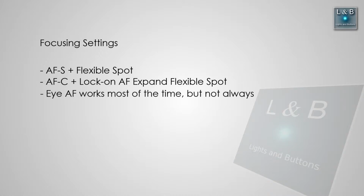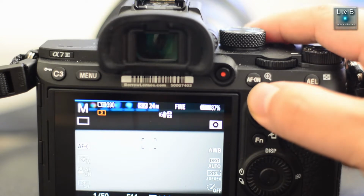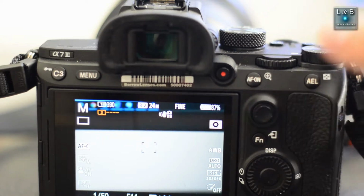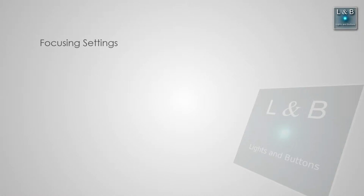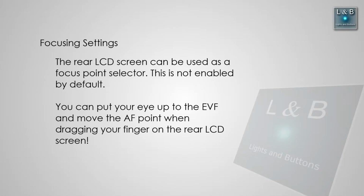Wide with eye AF is nice, but it's not foolproof. If you're selecting the individual focusing points, I feel like the joystick is a little bit hard to control compared to the D-pad that Nikon uses. Some people love this, so try it out for yourself and see. After I returned the camera, I found out that you can use the rear LCD screen to select your autofocus points while you're using the EVF. This might be a nice alternative if you don't like the joystick.